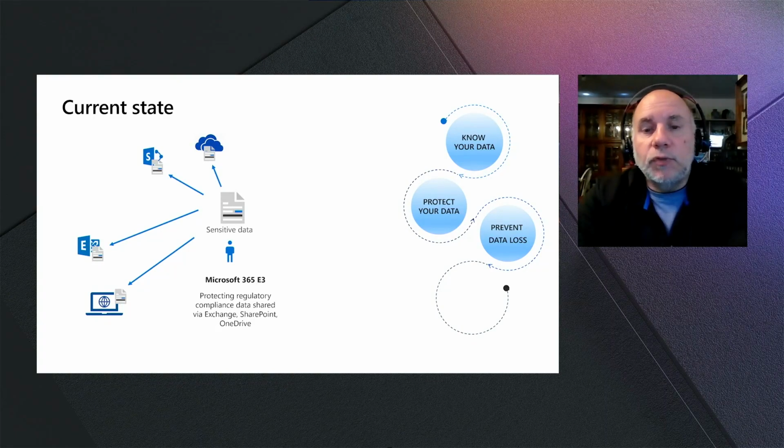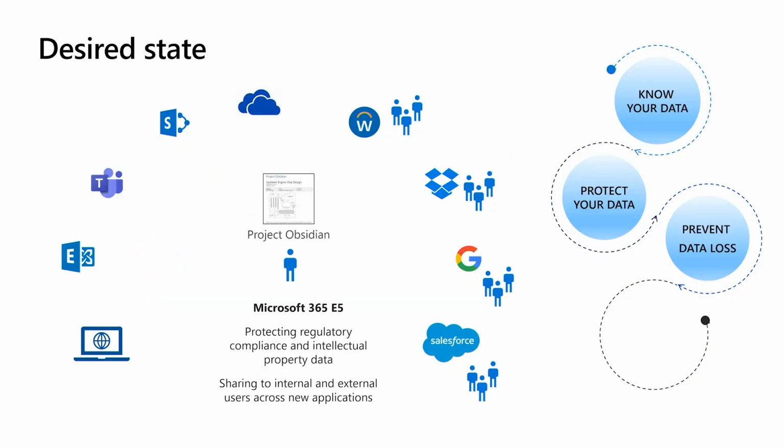Now, the company is looking to expand their deployment to support a new initiative and to support new workflows. Let's take a look at their desired state. The organization is now implementing Teams to support new collaborations between users, and they also want to extend their existing data loss prevention deployment beyond their existing regulatory compliance requirements.